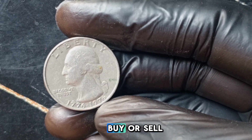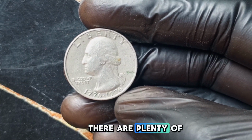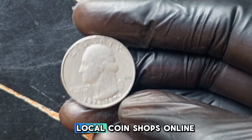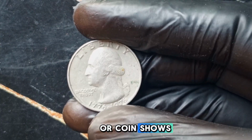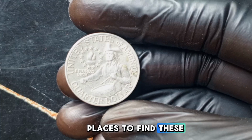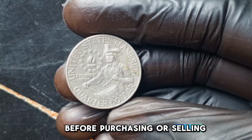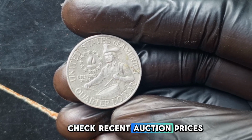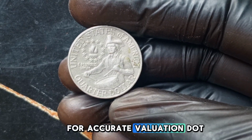If you're looking to buy or sell a 1976 D Mint Mark quarter, there are plenty of avenues. Local coin shops, online marketplaces like eBay, or coin shows can all be great places to find these coins. Always ensure you do your research before purchasing or selling. Check recent auction prices and consider getting your coin graded by a professional for accurate valuation.